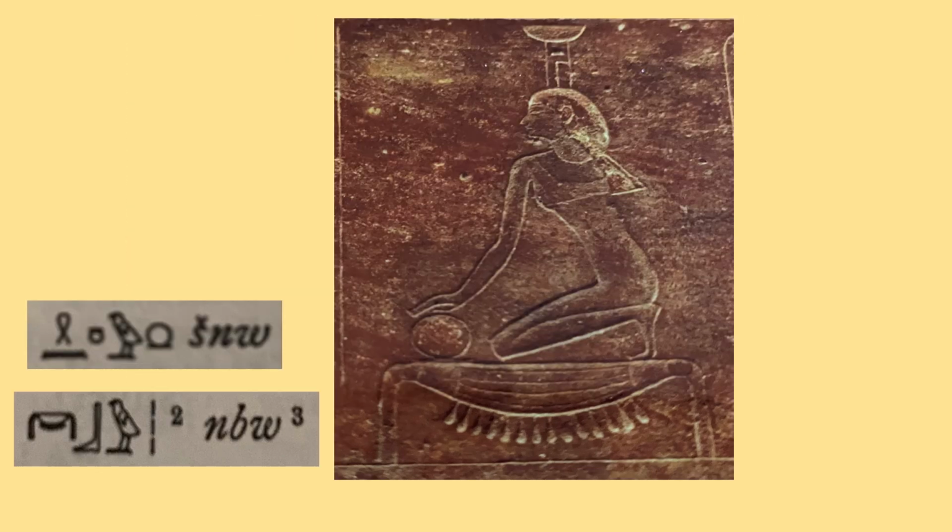So here we see Nbt Het kneeling on a Nebu with her hands on a circular canoe. This circular canoe is usually associated with the concept or the idea of eternity. The Nebu is identified as a gold necklace.